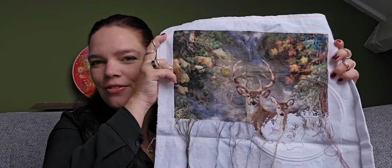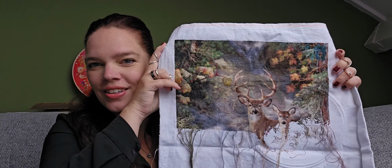Then I have 2 projects left. One of them is a full coverage because I can't live without my full coverage. This is Mini Deer Creek by Donna Gelsinger, and it's stitched on my favorite 20 count Aida. I have a lot of parked threads, and this is how far I am at the moment. It's so pretty.